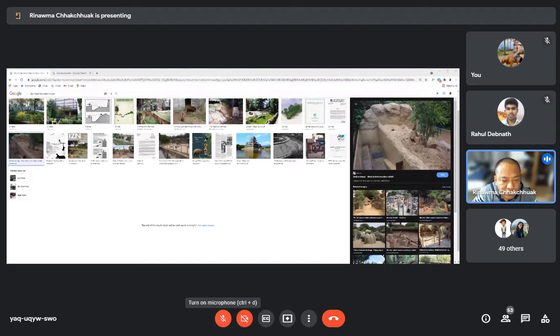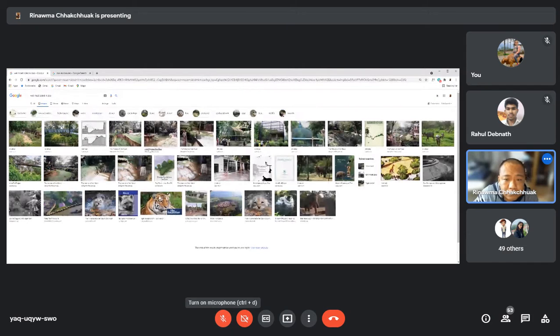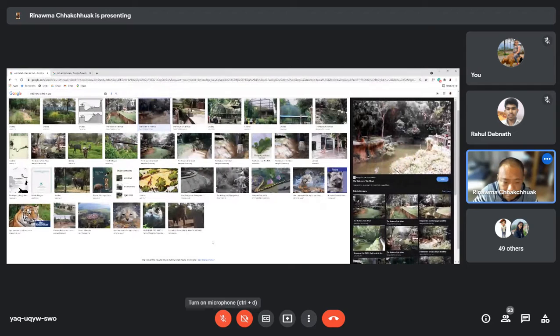Now, wet moats. We'll come to wet moats. Now, as you can see, these are the wet moats, which can obviously hold more. Now, it all depends on how we are trying to give the public information on its natural habitat, or how it is found in nature. But all the precautions have to be taken in building its structure.